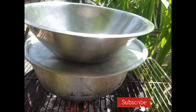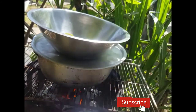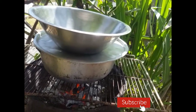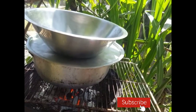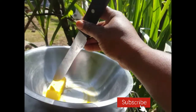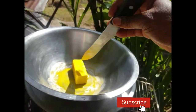So this pot right here, guys, is a pot with water. So this fire here with the pot with the water is what mommy is going to use to steam the food she is going to make. So she is going to steam hers and I am going to do the original. Alright, so I have the butter melted so I can add it to the mixture.